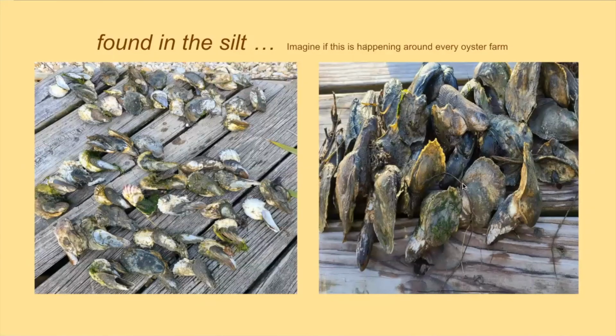So this is an hour's worth of me taking my kayak out and walking. I know where they are. I've been out in these sedges for 35, 40 years. So I know where they are. I can pick up 80 right now, nice size oysters that are all struggling under the silt. And that's what you see on the right.